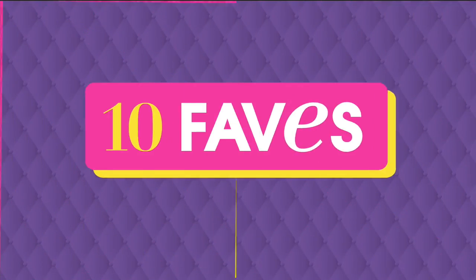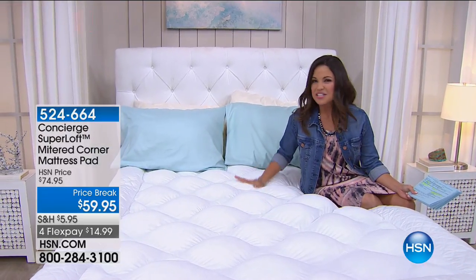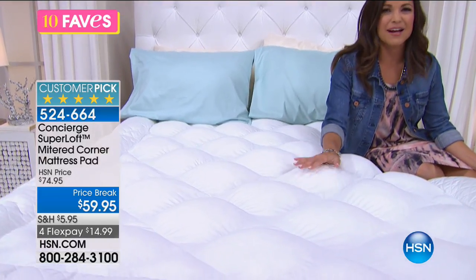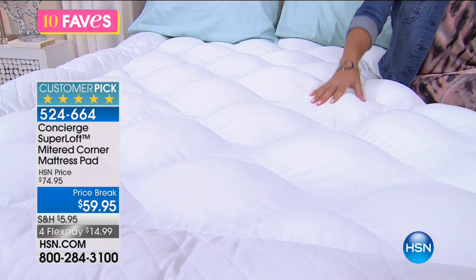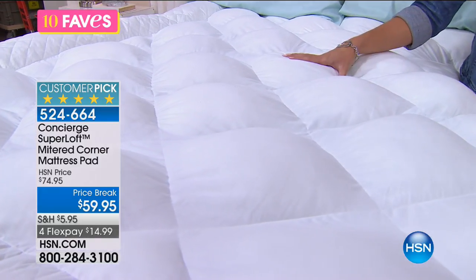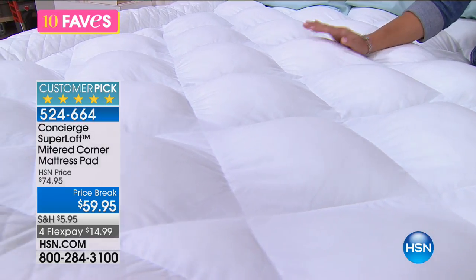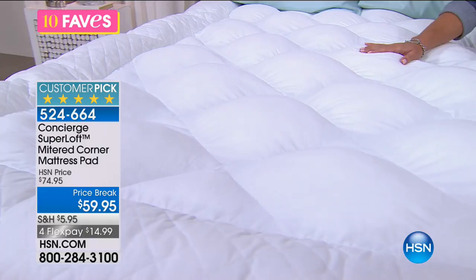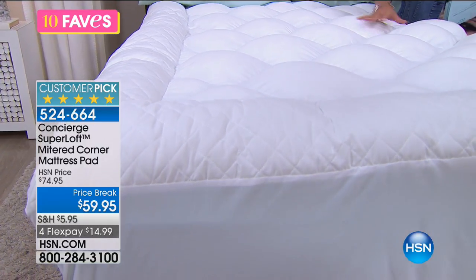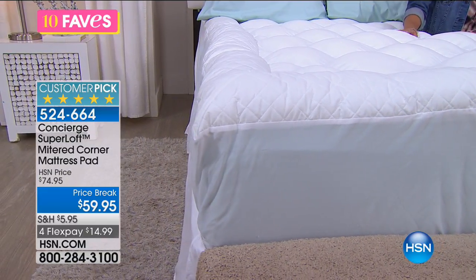Oh, are you maybe lying in bed right now watching the show? Can you just see the plushness here? Imagine if the bed you were laying in right now felt like you were laying on hundreds of tiny little pillows. This comes to us from Concierge Collection. It's a customer pick. It is their Super Loft mattress pad. And what this does is it adds loft and cushiness and comfort, but it also adds protection to your bed. So it's like a twofer, two for one.